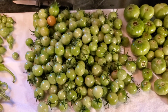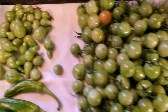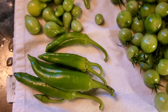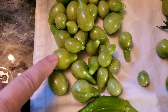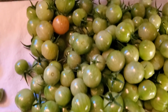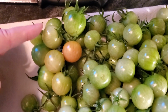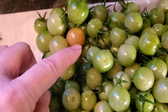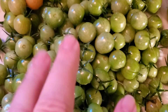Dun, dun, dun, and the tomato harvest. Lots of green tomatoes, and the last of the Anaheim peppers. All right, so the easiest way for me to say that is these guys here, my little pear shape, and you can already see where he's starting to change color. They do really well finishing ripening up in the windowsill. These guys also do well. They tend to start out as a dark green like this one is, and then they lighten up to a light yellow or light green. And then here and here they start to blush, and then they go to red.